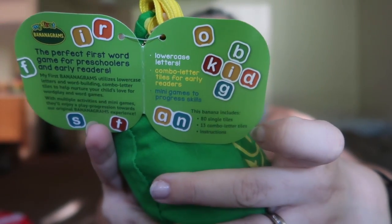Yeah, so it just kind of looks like you do Scrabble with the tiles, but then it gives you instructions for mini games. So I thought that that was really cool. I really like the cute little carrying pouch. And then this will be really good for road trips because we are planning on taking those now as well since we're going to be back stateside.